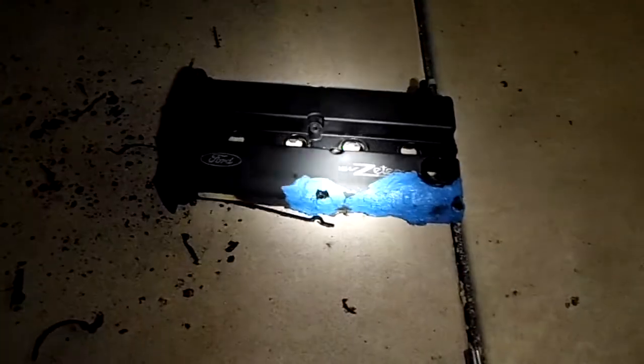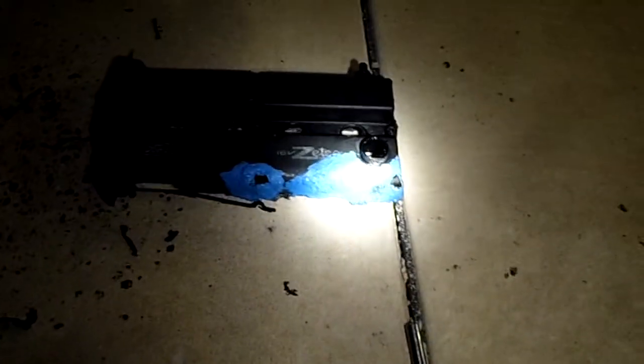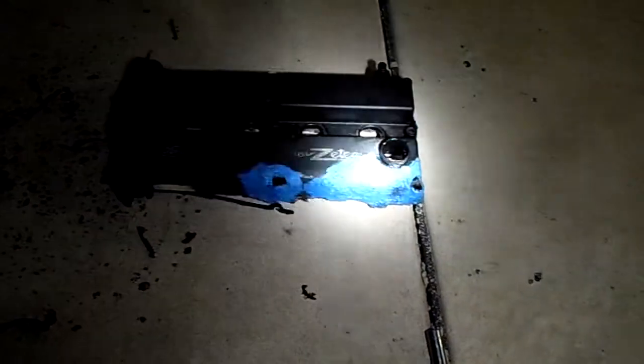Cold air conditioning. Now, what happened is, the lady sold it to me, told me that it had an oil leak. She said it needed a valve cover. She didn't seem to know what she was talking about when it came to cars, so I assumed that she meant it needed a valve cover gasket. Well, here is the valve cover, and there's a bunch of crap that came off of it. As you can see, there's silicone all over it. That was my doing.